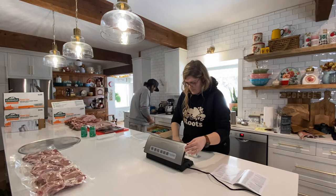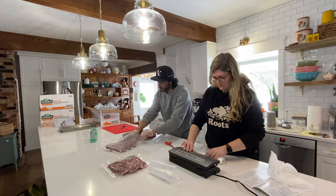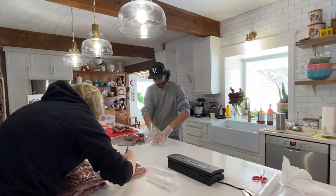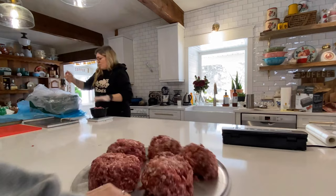We bought a vacuum sealer and packaged it ourselves for longevity in the freezer over the next year. Bacon, ribs, pork chops, steaks, roasts, hams, hock sausages, and a ton of ground pork. It was a lot of work, but very rewarding.